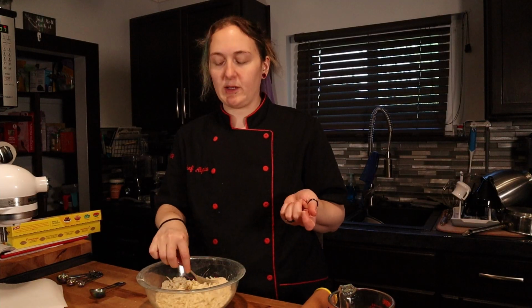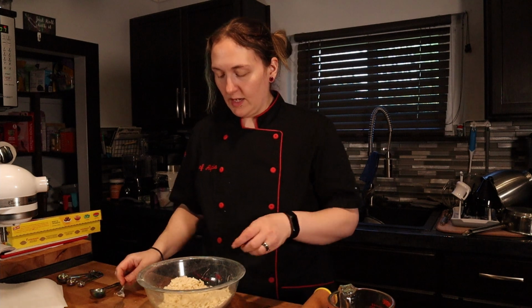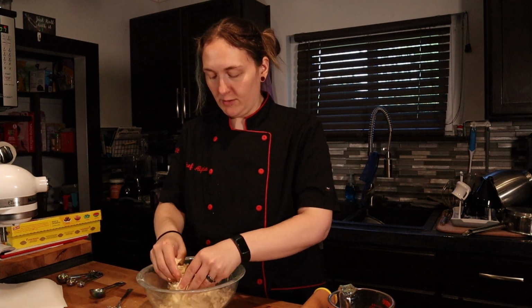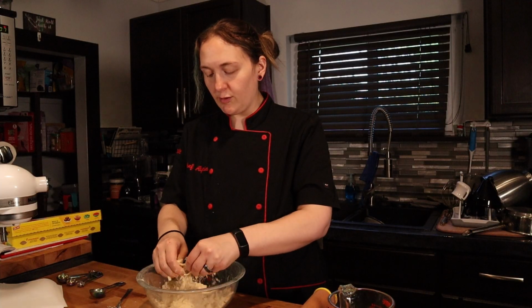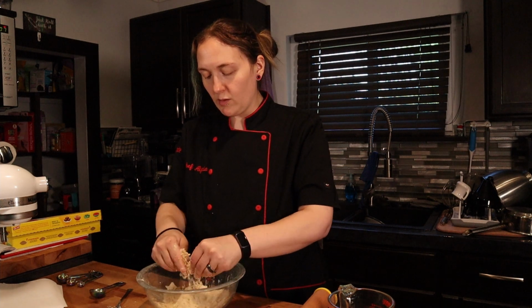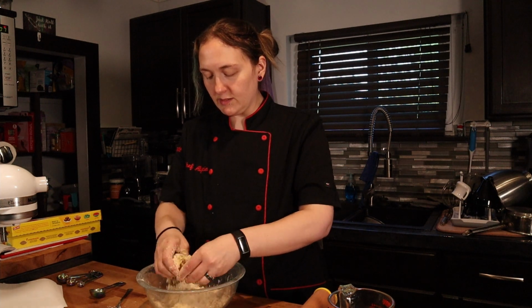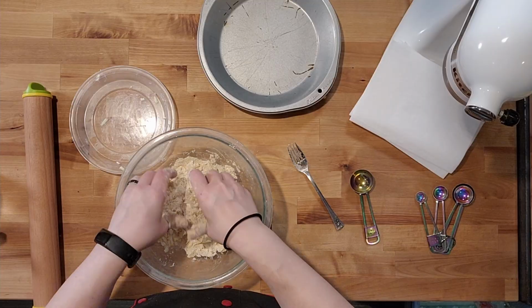You can use a pastry blender at this point, or what people use, 2 knives. I just go in and break it up a little bit with my fingers. You want pea-sized pieces. You can also do this in a food processor if you want to freeze some little tiny cubes of butter. Throw it in your food processor, a couple of pulses. I just sometimes don't like to dirty a bunch of big machinery. It's all up to you.